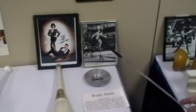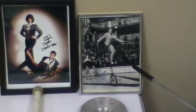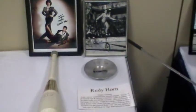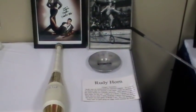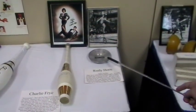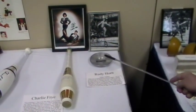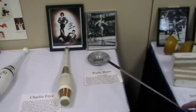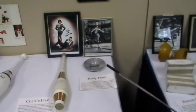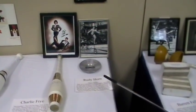Rudy Horn, he was the first. He came from Berchtesgaden, down in Bavaria, southern Germany. And that's where Hitler had his Eagle's Nest up in the mountains. There's 7 mountains there. This is one of Rudy's saucers. It's signed. He was the first German act to be allowed in England after the Second World War, thus opening up for other entertainers.